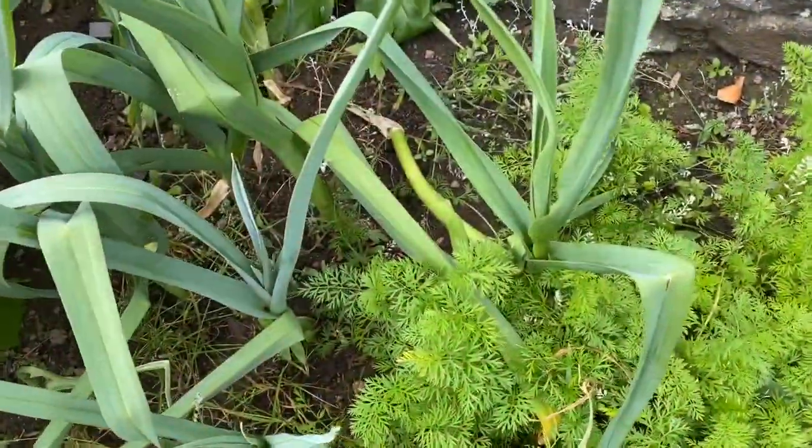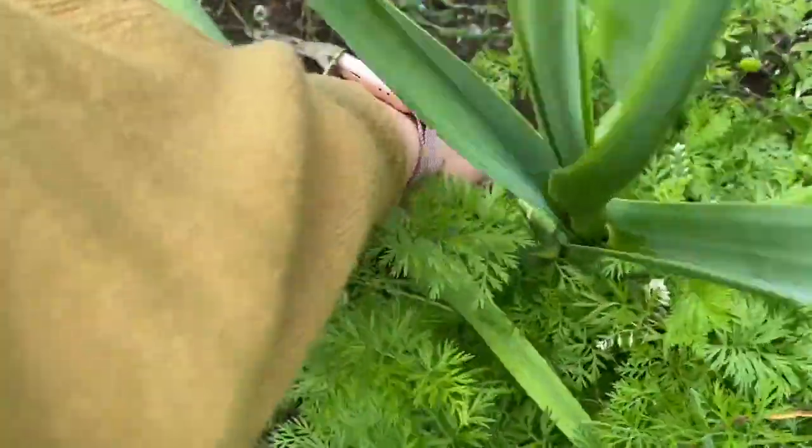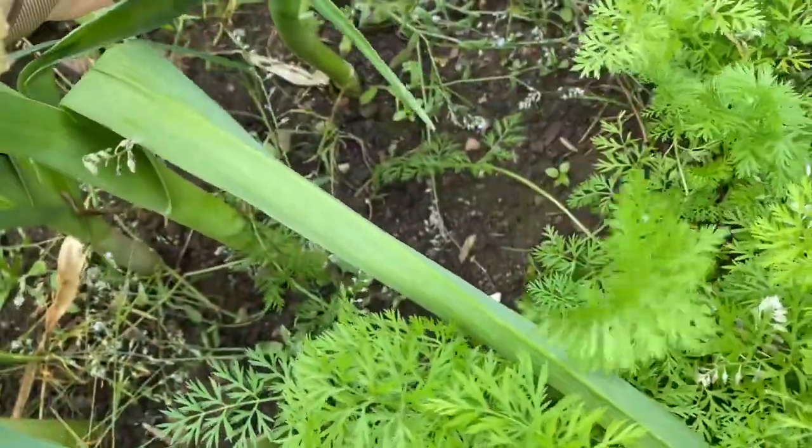So I need leeks, and I'm like, oh no, I'll have to go to the shops and get leeks. And they're like, my garden, my kitchen garden. So I'm going to go and pull out the first 2 leeks that we've had from this year's produce. Can you tell I'm really proud? This one's fallen over anyway, so I may as well pull it out.